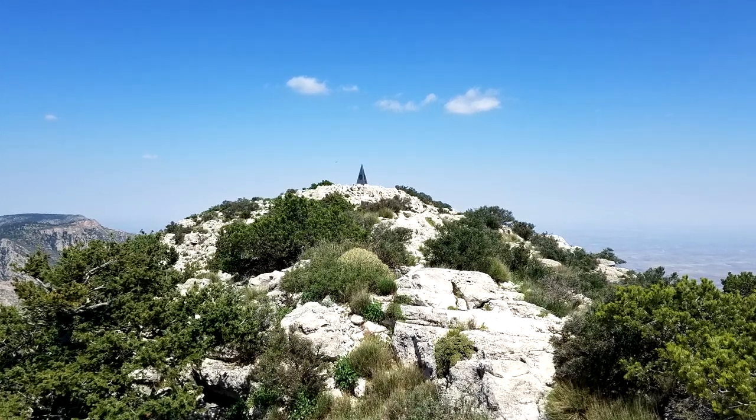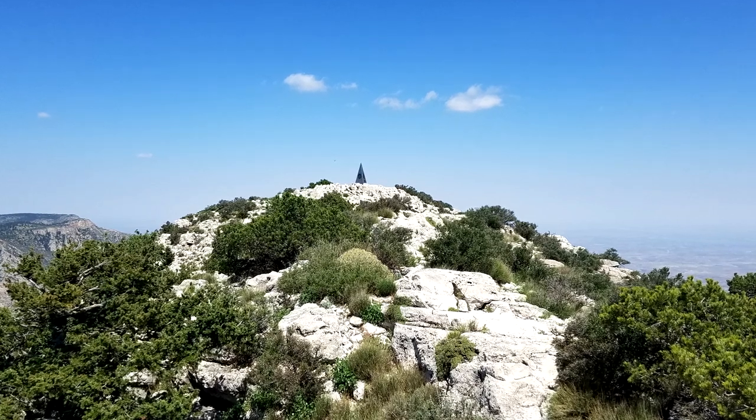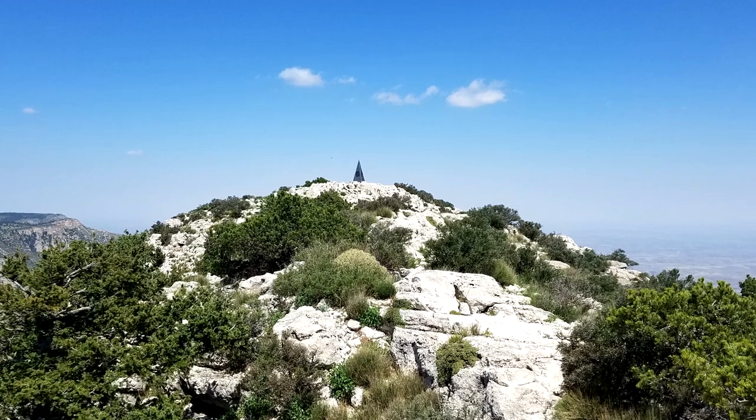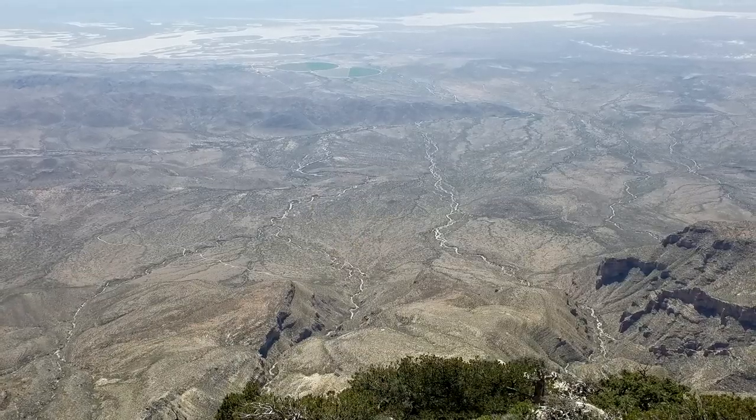And then, unfortunately, there have been people who haven't made it up to the top because there's been people that have died from heart attacks and things like that on their way up. That's definitely not to scare anybody off from the trail. That's just take into consideration your health and your physical condition whenever you're hiking up to the top. Like I said, this can be done by most people.